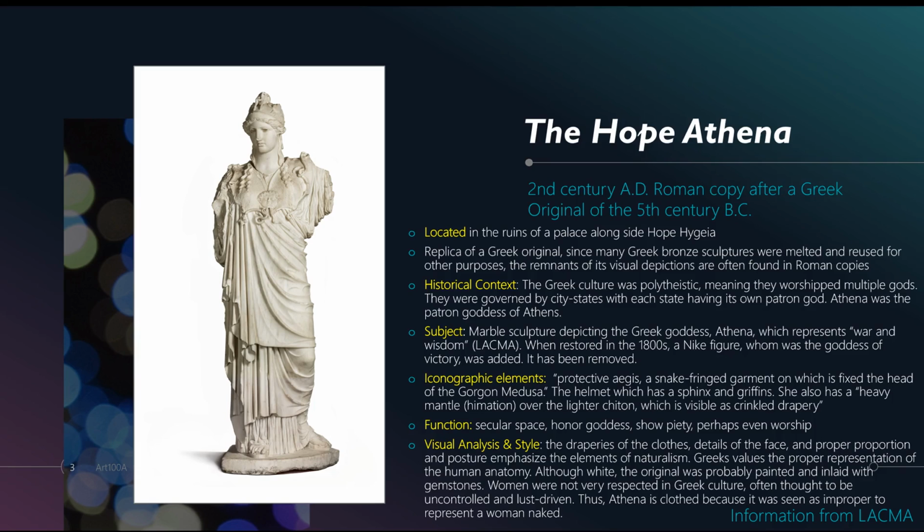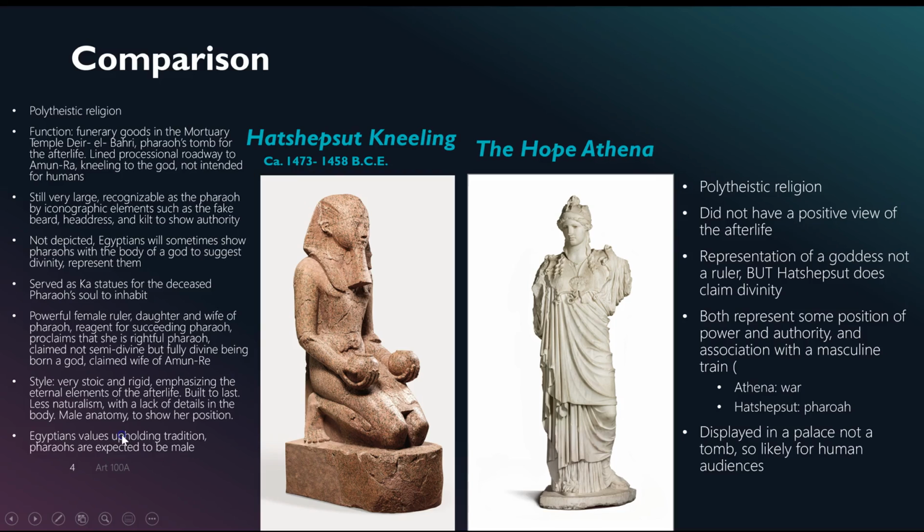As for visual analysis, she is, with her draperies and the details of her face and the proper proportions all emphasize elements of naturalism. And this makes sense because the Greeks valued proper representation of the human anatomy, and although it's white now, it was probably painted and inlaid with gemstones to really emphasize its importance and grandeur.